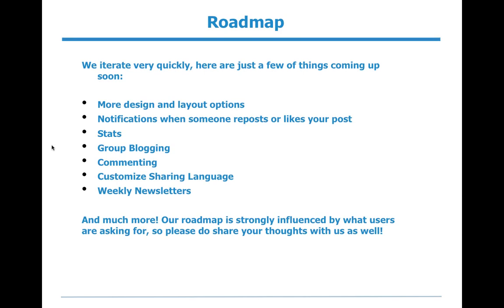And I should add that, I know a lot of companies say this, but for us it's incredibly true that our roadmap is influenced by what people ask for, and it has happened more than once that someone asked for a feature and 2 days later it's live. So if you're wondering if something is possible, shoot us a note, and if it's not already, we might be able to make it happen for you.